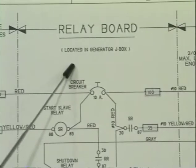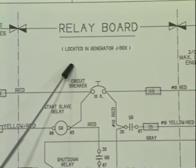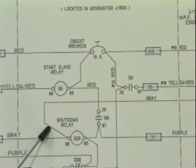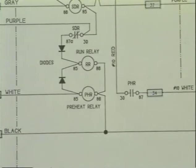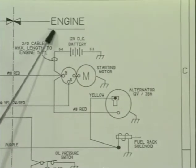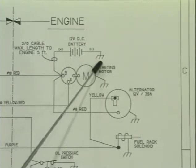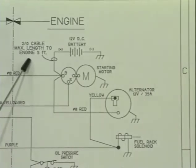The next section is the relay board. The relay board itself is located in the generator J box. The relay board includes a circuit breaker and four relays that control the DC circuitry. Lastly, we have the engine section. This is the symbol for the 12-volt battery and the battery ground. The wiring diagram also has installation notes. Here we're telling the installer that the maximum battery cable length is 5 feet.